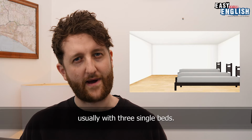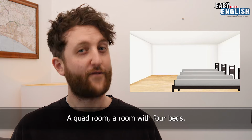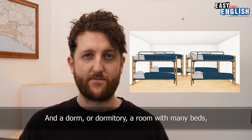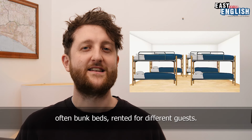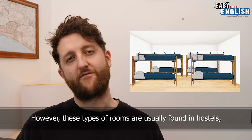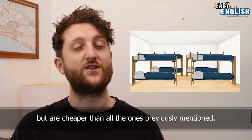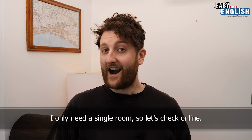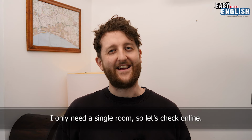with three single beds. A quad room, a room with four beds. And a dorm or dormitory, a room with many beds, often bunk beds, rented for different guests. However, these types of rooms are usually found in hostels, but are cheaper than all the ones previously mentioned. I only need a single room, so let's check online.